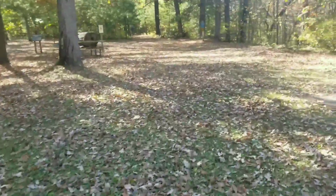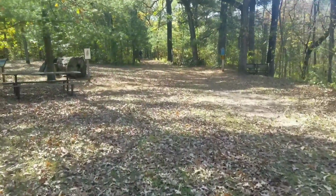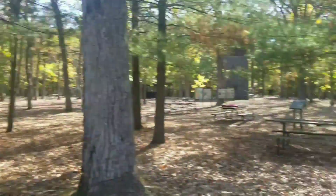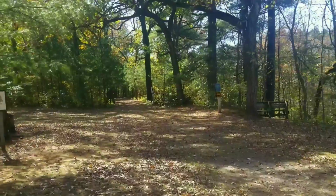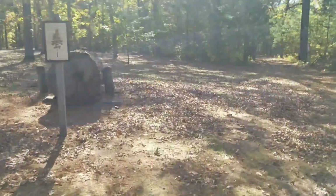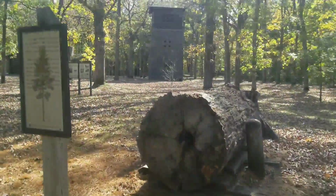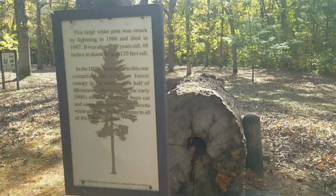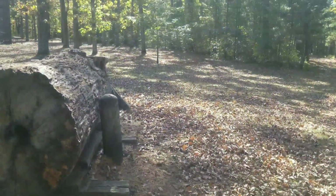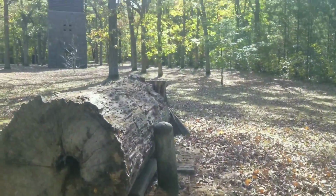All right, so we are at Charles Lindbergh State Park, really close to the parking lot. It is peak leaf season around here, roughly close to it. So there's like 1 million people and it's a Sunday. But kind of a fun little entranceway to this park. This tree here's about 280 years old, struck by lightning in 1986.